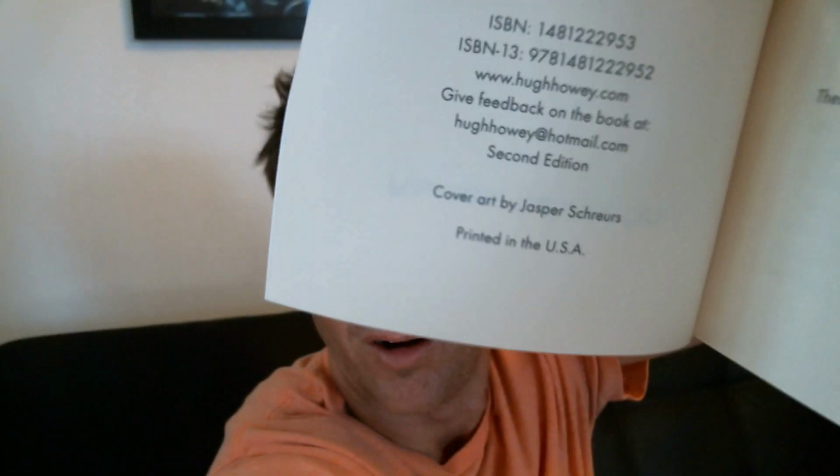Okay, well, you've already seen this one. You may have noticed, I only noticed it when I unboxed it last time, The Fight for Peace was bigger than the other ones. Well, that's been fixed. Got a new Fight for Peace. It's the exact same book, just the right size. And see on the inside, cover art by Jesper Shores. So that's awesome. There shouldn't be any printing mistakes, but I'll just go through and make sure everything's set up right.